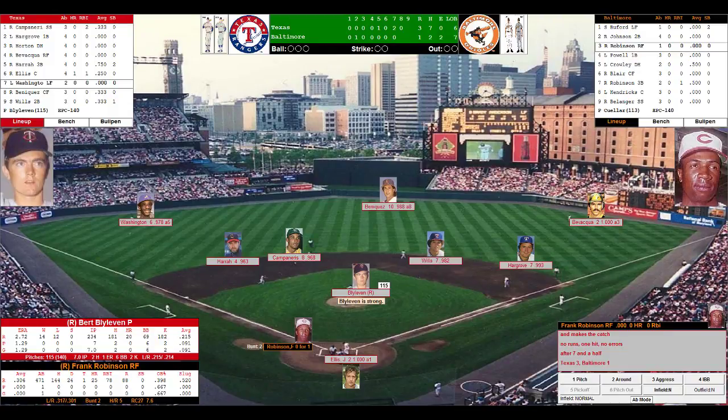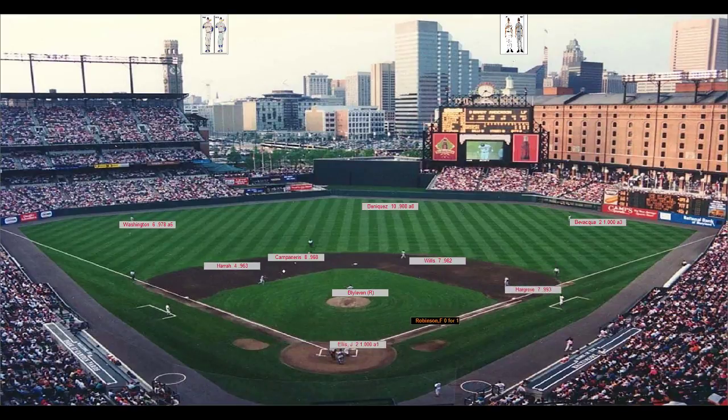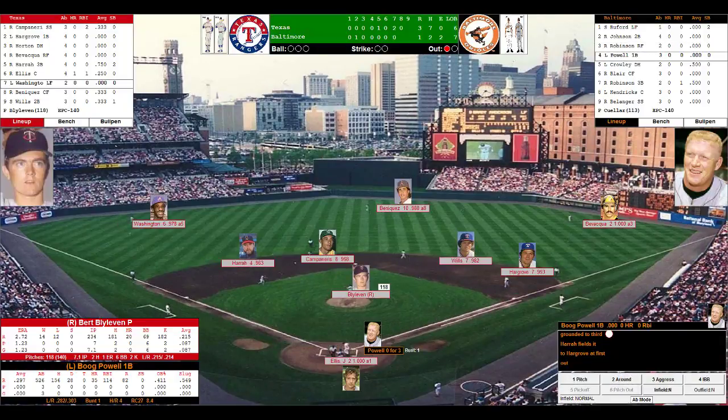The windup and the pitch by Blyleven. And that's grounded to Harrah, who goes to Hargrove. 1 out. The Rangers are now 4 outs away from advancing.